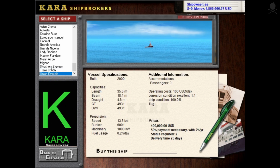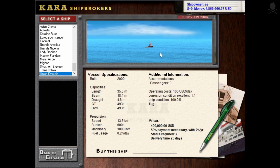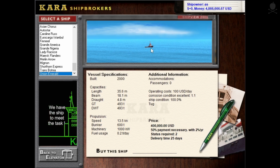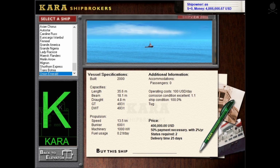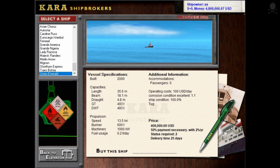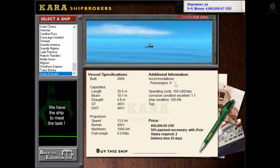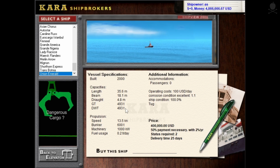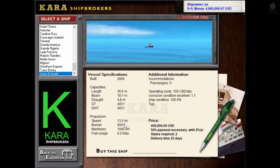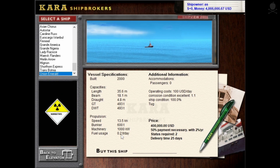Union Emerald. It's a tugboat. Look at the teeny tiny tugboat. Look at it. It's adorable. It has accommodation, but only for the captain. No one else. 0 passengers. It can carry 500 tons of stuff at 13 knots. It doesn't use any fuel, though. Wow.